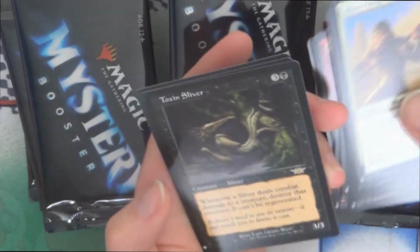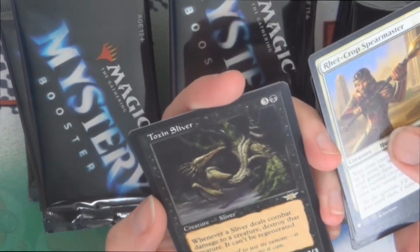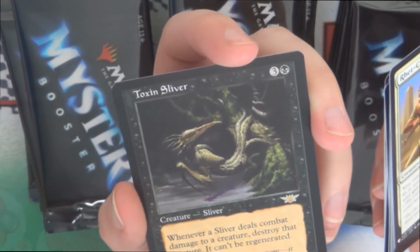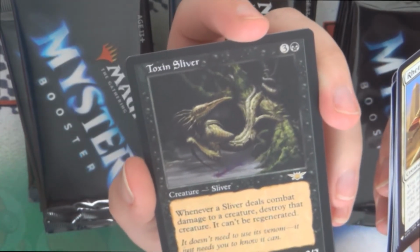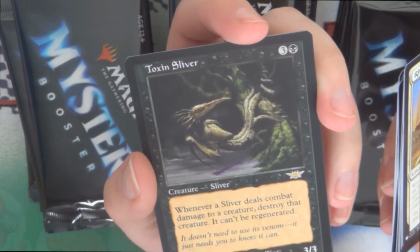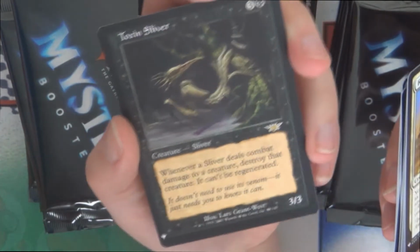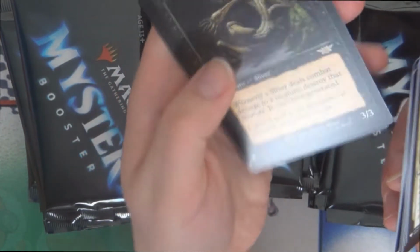Okay. Oh, this looks so old, our first old-bordered one. So this is a Toxin Sliver. For black and 3, it's a 3/3. Whenever a sliver deals combat damage to a creature, destroy that creature. It can't be regenerated. I don't like slivers. So it's like Deathtouch before the keyword of Deathtouch.